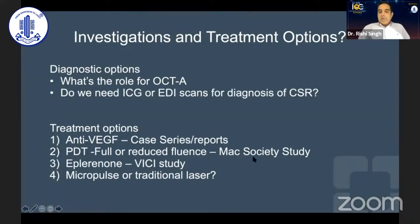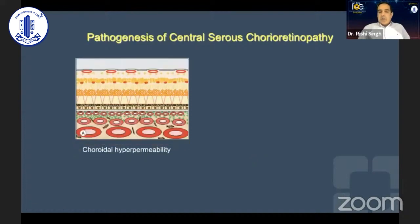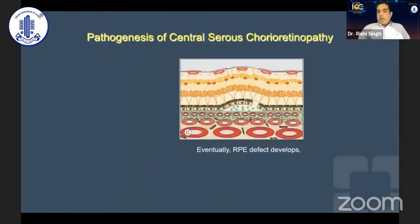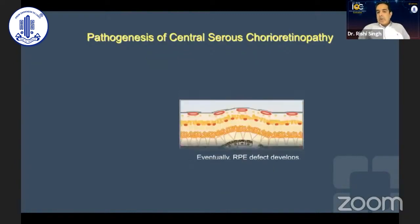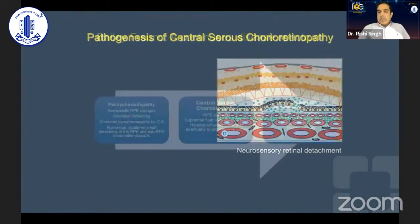And finally, micropulse or traditional laser in this patient is an obvious issue. Just to touch a little bit on the pathogenesis, this is really quite review, but I'll talk to you about some of the more recent advances in this assessment of the pathogenesis. We know it's due to possibly choroidal hyperpermeability that then leads to retinal pigment epithelial decompensation, then forms these pigment epithelial detachments, and you develop then a break in the RPE, and you develop subretinal fluid as part of that process. And that develops the neurosensory retinal detachment.